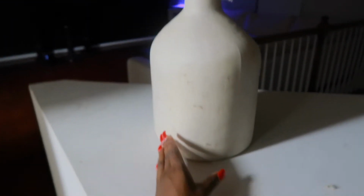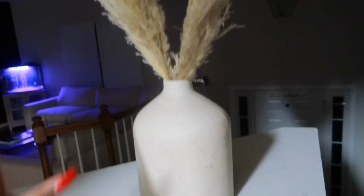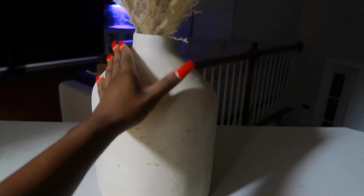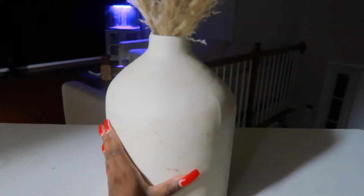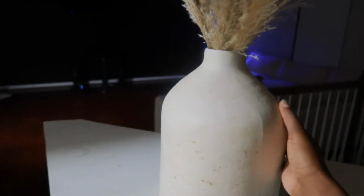It gives this restoration hardware type of look, and it's just amazing. It's really putting the house together, and I'm living for it. The texture is so nice too. How beautiful is this? I'm really obsessed with this because it's been so long.